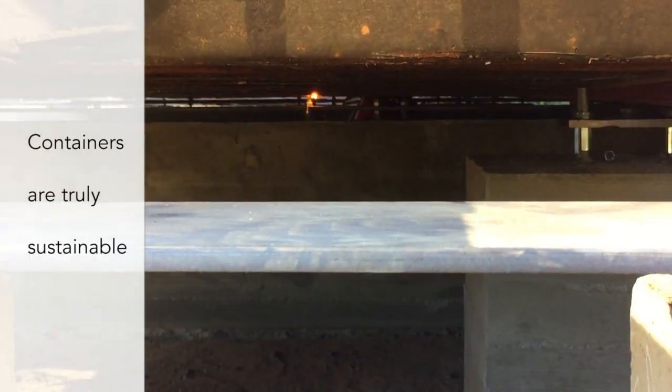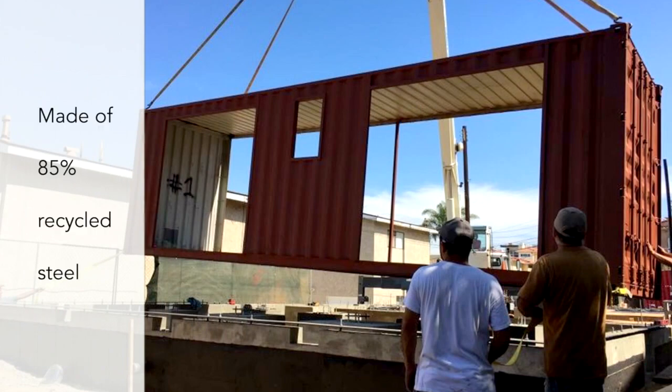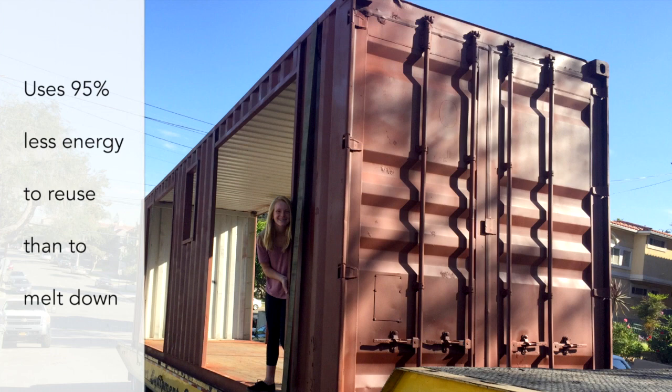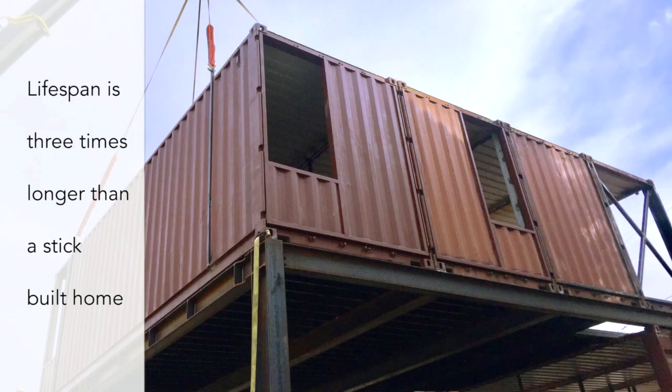They are also truly sustainable. We have an abundance of retired shipping containers sitting in our ports because we import way more than we export. The containers themselves are made of 85% recycled steel, and it actually uses 95% less energy to reuse a container than to melt it down, which makes using them truly upcycled. You are making treasure out of trash, and the lifespan of containers is 3 times that of a stick-built home.